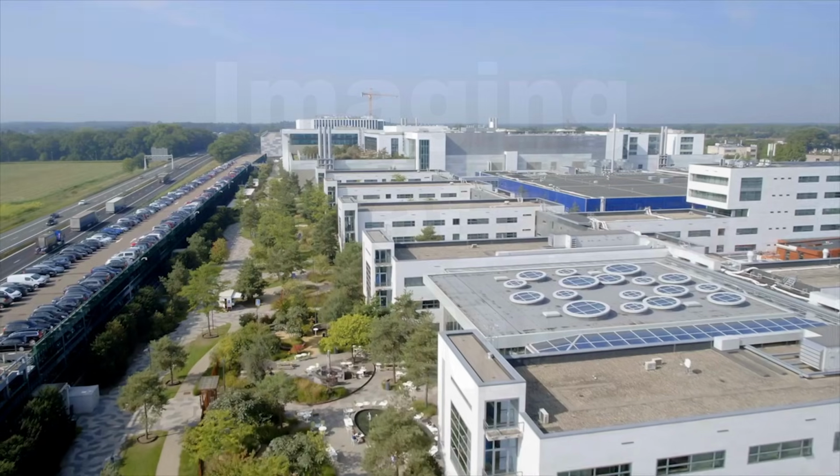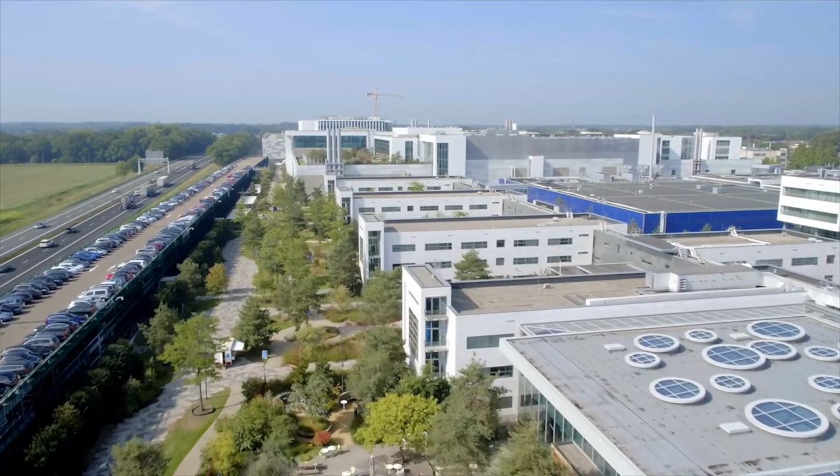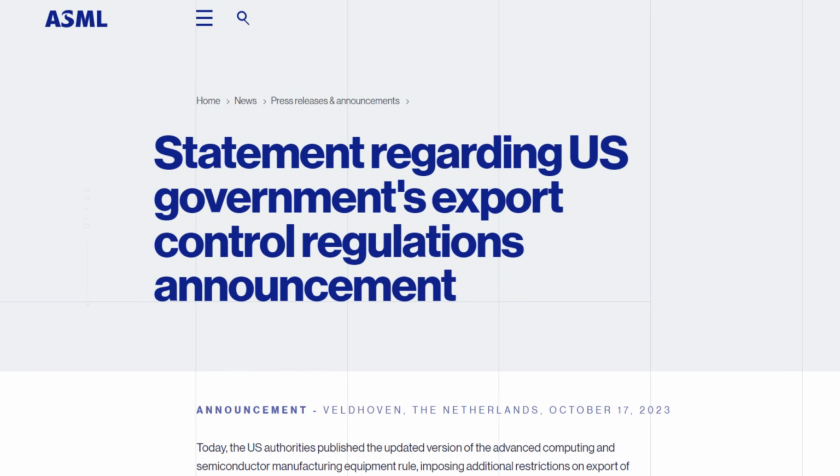Hey everyone! Today I want to tell you about my recent visit to ASML, a large tech company in the southern part of the Netherlands. They've been in the news quite a lot lately, mostly because of the export restrictions that the US has imposed on them, and this is basically to prevent export of their machines to China.